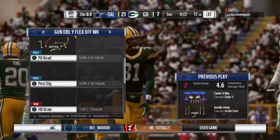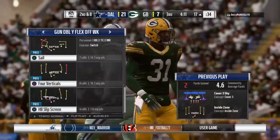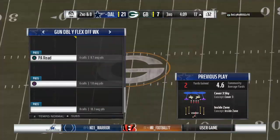Well, they're hoping that the second half is better for him than the first half. They've got to find a way to get him going. He's a big part of their offense.